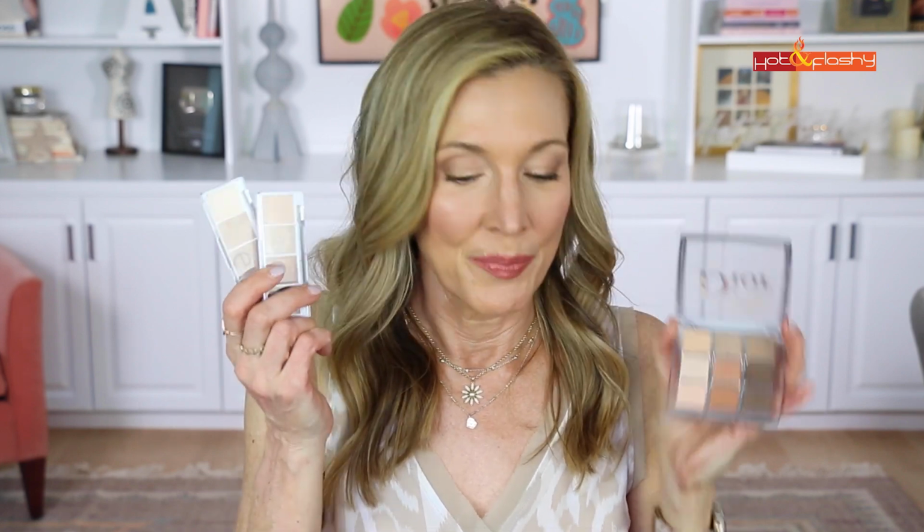And in order to dupe this, I actually had to buy 2 eyeshadow palettes, but it's okay because they each cost $3. So the dupe for this is $6 worth of e.l.f. Bite-Size Eyeshadows. But what a great match. This is the Dior side, this is the e.l.f. side. I can't tell the difference. They look so similar. This is the I Love You a Latte palette.